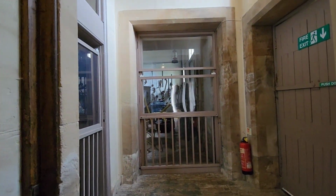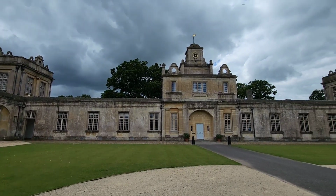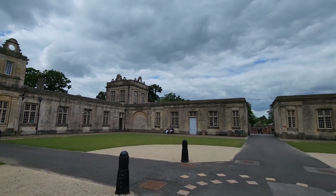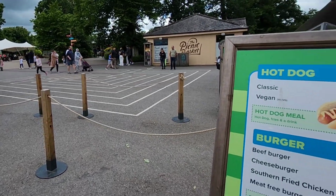Bear in mind that I came as soon as the park opened. To be able to do every section, you'll be there until closing time because there are so many queues. You'll reach this square and there are toilets available here. The park is not that big, and after this square you reach the main section.